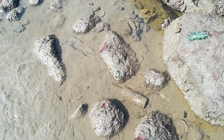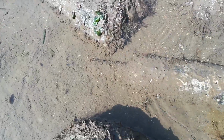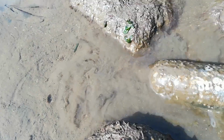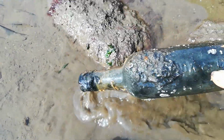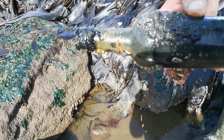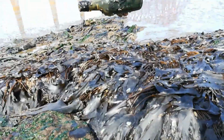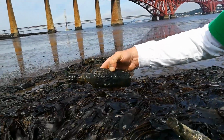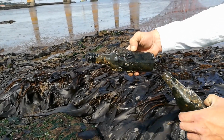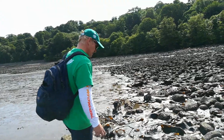Looks like I've just found a bottle in the mud. Let's have a look. Yeah, it's got writing on it. There you go, Robin. You want to have a look at it? Yeah, it's definitely got embossing. It's probably something Cook or something in coal. Okay. Found Robin.